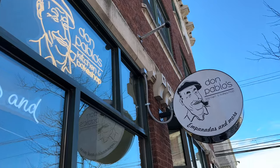Here we are. We always pick the coldest days to go out. It's like 40 degrees, I think. It feels like negative 10. Yeah. There it is. Almost here. It is right there.